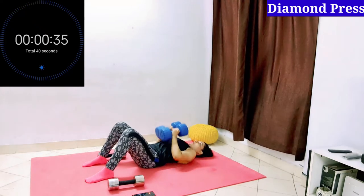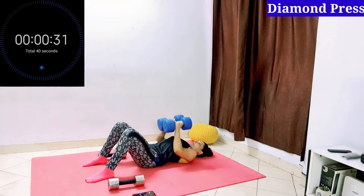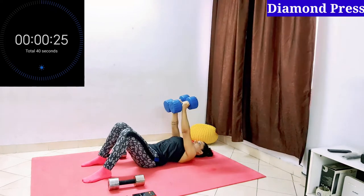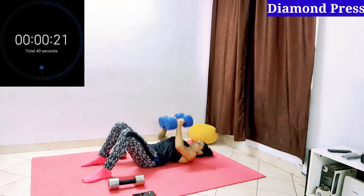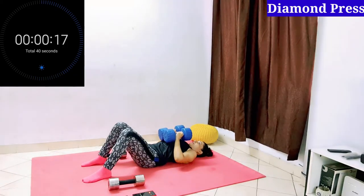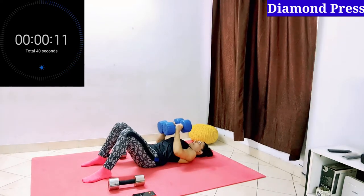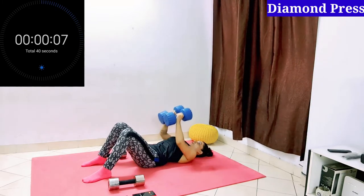Next workout is diamond press or close grip dumbbell press. To get into position, lay back and keep the weights close to your chest. Once you are in position, take a deep breath, crush the dumbbells together, then press them to lock out at the top. Continue to push the dumbbells together while lowering them under control as far as comfortably possible. Once the dumbbells touch your chest, push them back to the starting position.